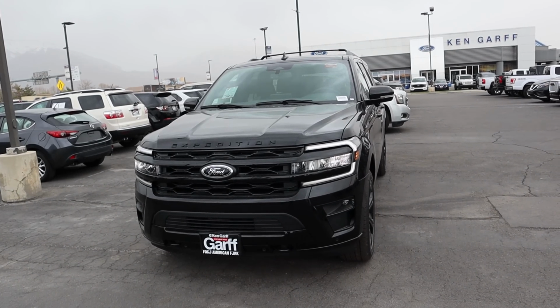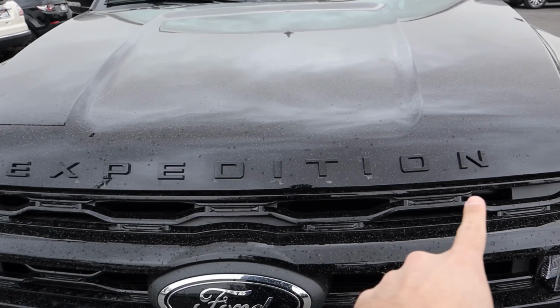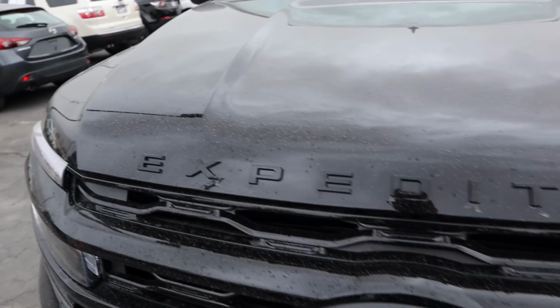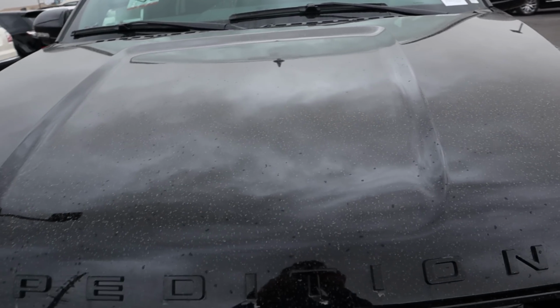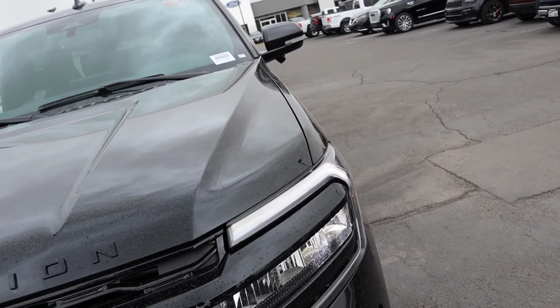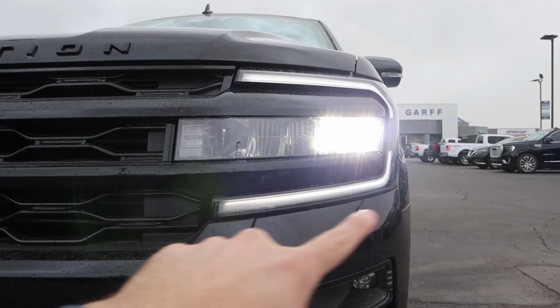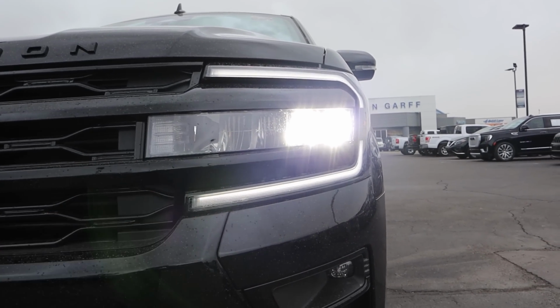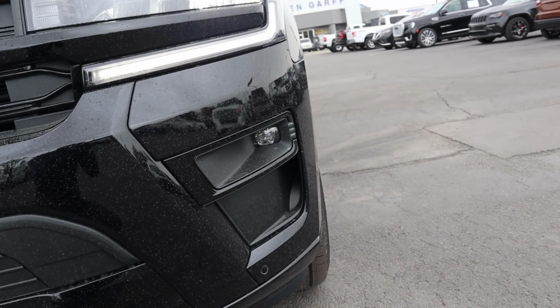Now let's go over the front end of this Expedition. So first off, you notice here with the Expedition logo that has been all blacked out, and then notice the hood is raised on either side and then it's just flat here in the center portion. And then you guys can see here off to the side how it kind of dips down just a little bit. And then notice here we've got these C-shaped LED accent lights with the LED headlights, and then you can see the fog light just down below.